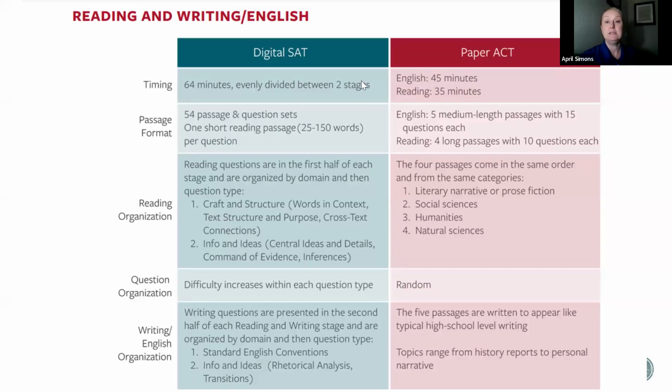For the paper ACT, English is 45 minutes and reading is 35 minutes. English has 5 medium-length passages with 15 questions each, and reading has 4 long passages with 10 questions each. So the reading organization on these 2 tests is a bit different. The question difficulty increases with each type of question on the digital SAT, yet the question organization is random for the paper ACT.